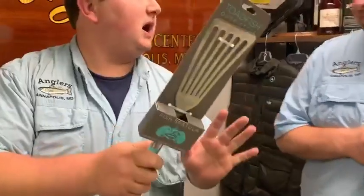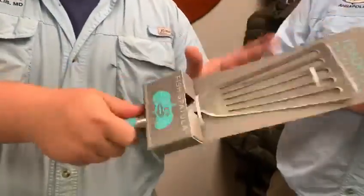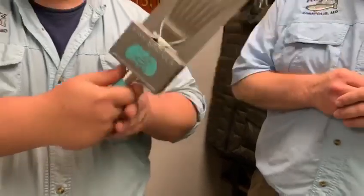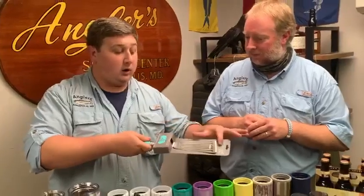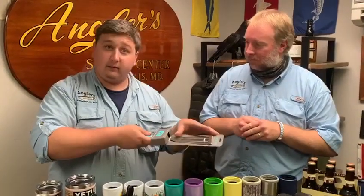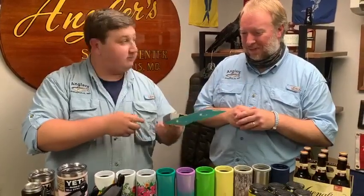I'm just in shock. I love it. I love cooking fish. I am a sucker for a good spatula, especially by Toadfish. Good grip. It has a really good weight. Yeah. The long spatula part. Thing, yep. The doomaflage. That thing there. The flipper thing, flipper. That's it.